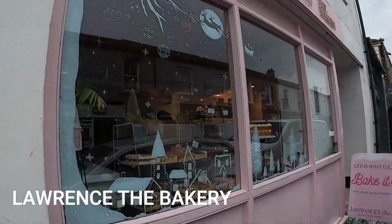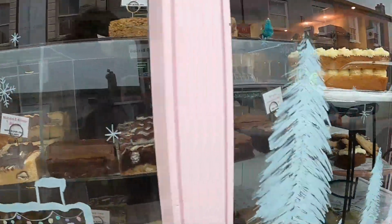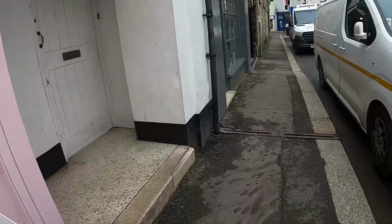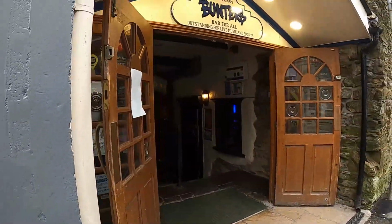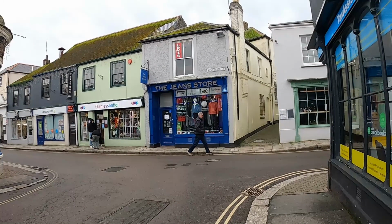On the other side of the street, you can find the Lawrence the Bakery. Foods there looks delicious, look at that. And then next to that is the Fired Earth that sells tiles, paints, and wood flooring. And then after that is the Banter's Bar. Beside of the Little Castle Street is the Kenwin Street.